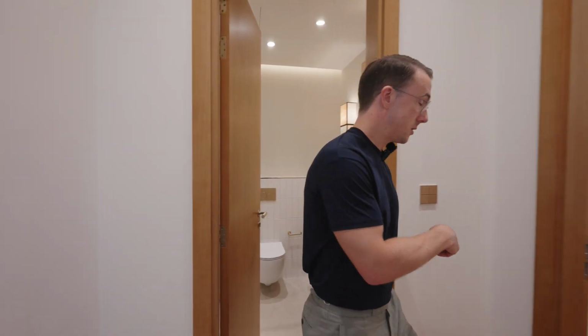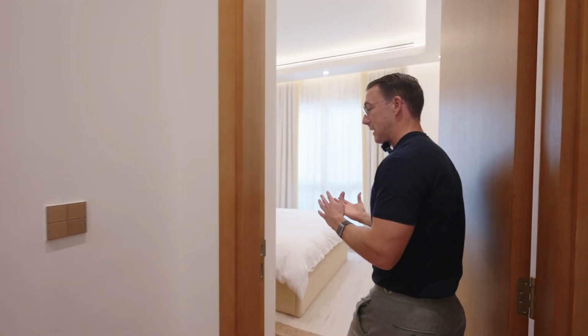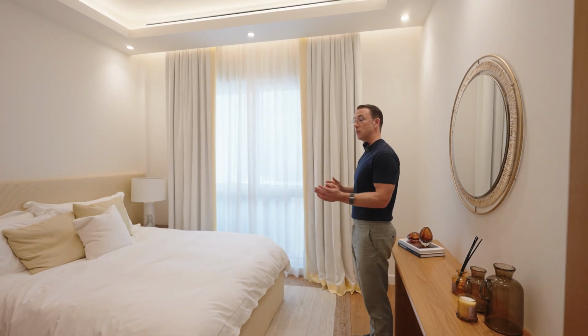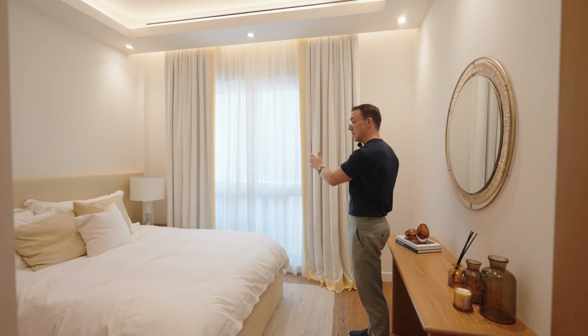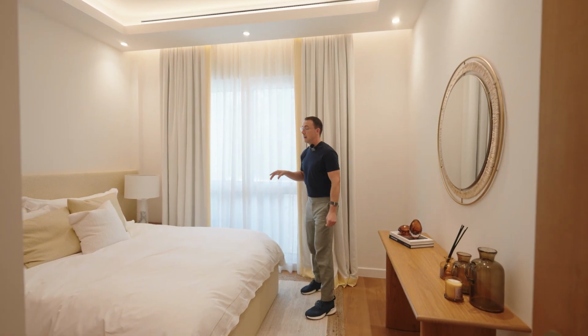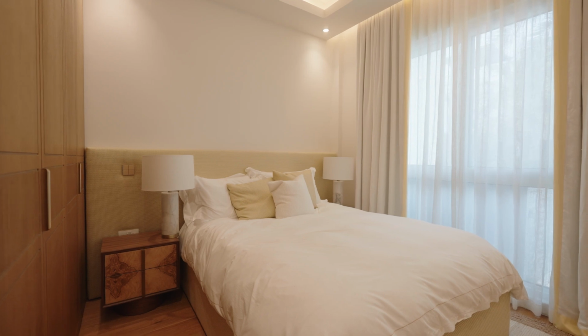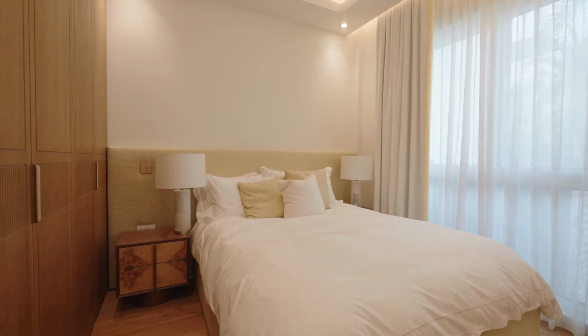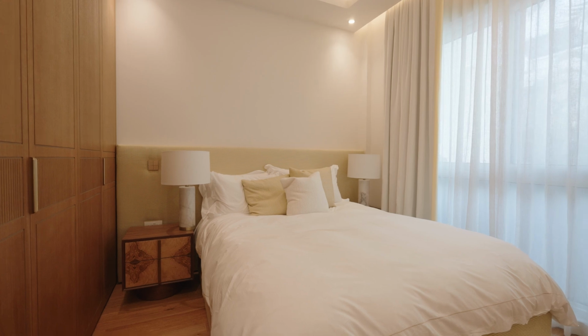Now we come to our right as you enter, a bit further into the right-hand side of the property. We're now facing the front entrance. You have this large window which lets in a lot of natural light. This is the smallest bedroom, but again, beautifully created and designed by the designers, which we'll talk about a little bit more in the video.